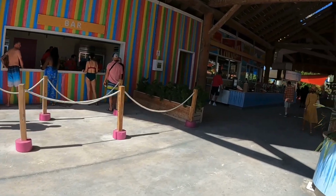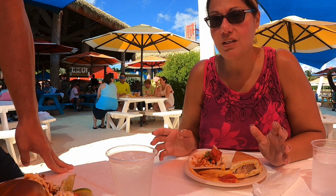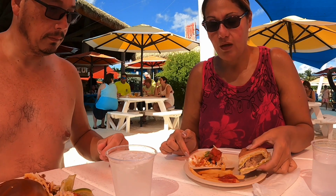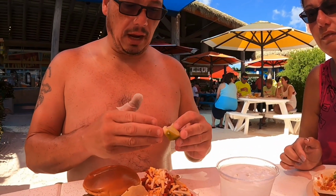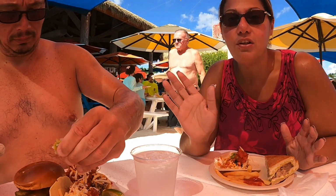Now let's see what we want to eat. We're always pretty bad at showing food. I don't know, it's just a thing. But I got me the Cuban and a taco and some fries. And Rob got a burger and two tacos. So we're gonna see how, well, I already know how the food is.